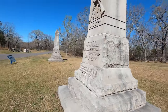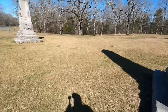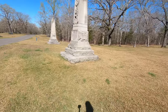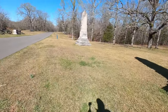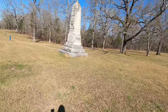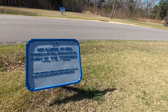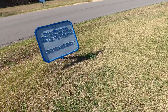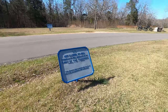We also have some monuments to Indiana, the 17th Regiment of Infantry for Indiana. And then if you work our way down, you've got a marker to the 51st Indiana, and then another marker here to the 58th Indiana. So right along the road here, you're going to have the 40th Illinois and 6th Iowa in this position at 4:30 p.m. on April the 6th, 1862. They bivouacked here Sunday night. So this is where they ended up setting up their camp.